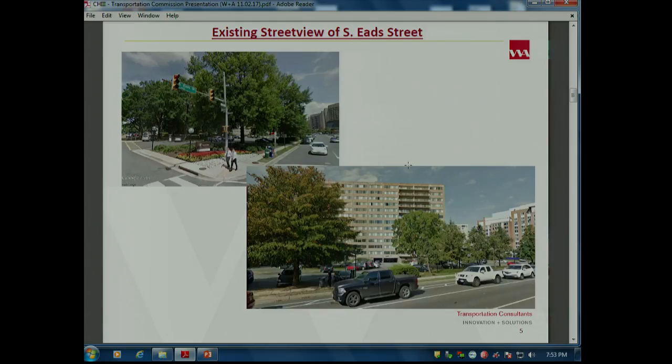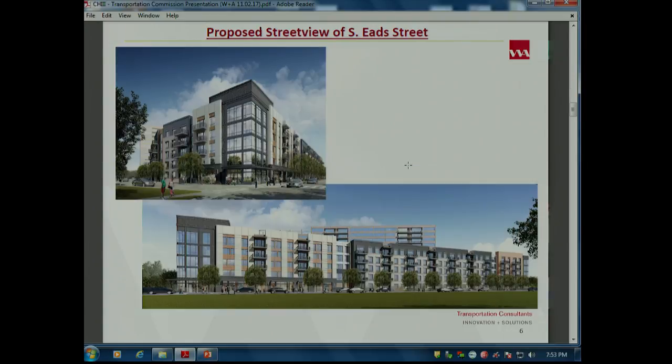Next slide, please. Just very quickly to give you a sense of what's there today versus the proposed architecture. This top left image is the corner of the private driveway entrance from Eads Street, and then the bottom right image is the view head on from Eads Street. You can see what is today just a surface parking lot in front of an existing 12-story building. And then the proposed architecture from the same two vantage points. The top left is that main lobby entrance near the park and near the Eads Street entrance, and then the bottom image is that whole Eads Street frontage.